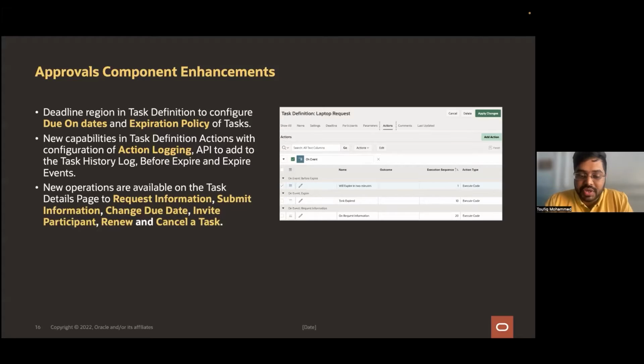And there are some new capabilities that we have introduced in the task details page, like request information, wherein the owner or the approver can request new information if that information is not available. And then the owner or the initiator can submit this new information.